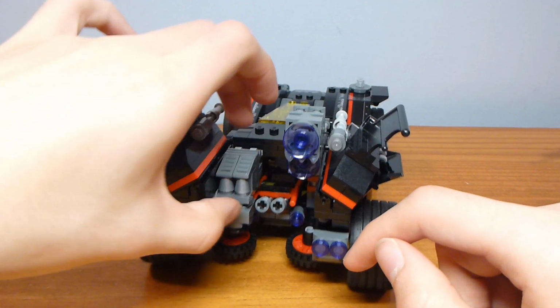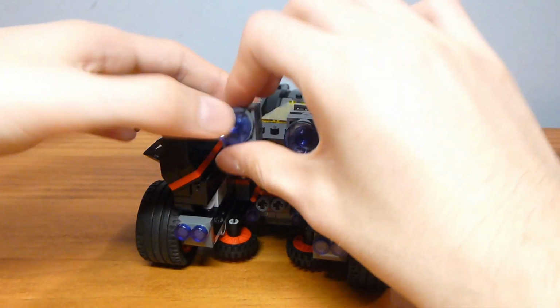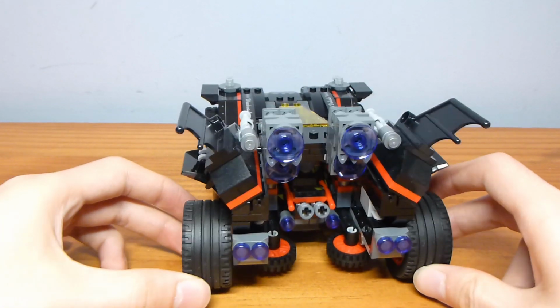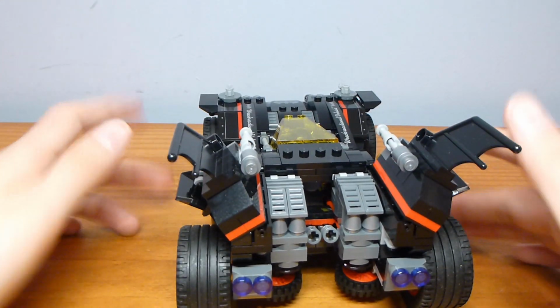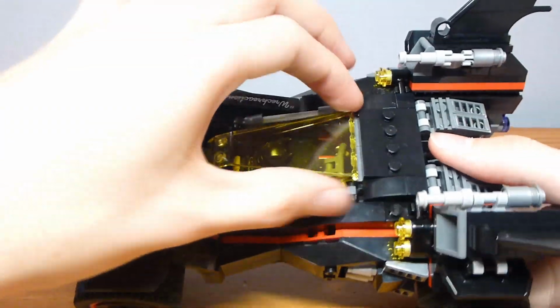You do have these engines. This one does like to fall off, or these two. But you do have those engines, which make it look a little bit more interesting when it's not connected. But we're going to save that connection till the end. I just wanted to do the Batcycle because it's very important.